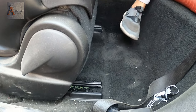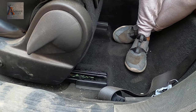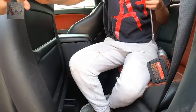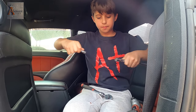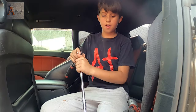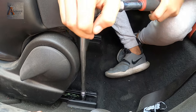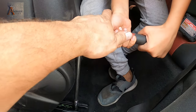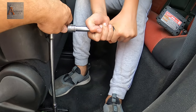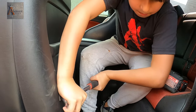I like the seat in the back. It's like a pillow. Okay. Well, we need you to break the bolts first. A plus. Can he do this? Of course, with my help. With my help. Let me do it. Okay, it's done again.